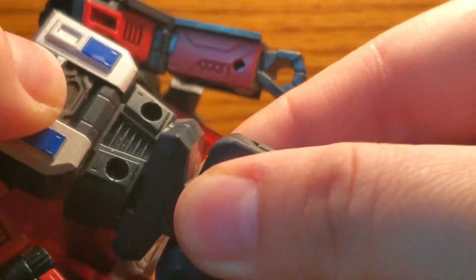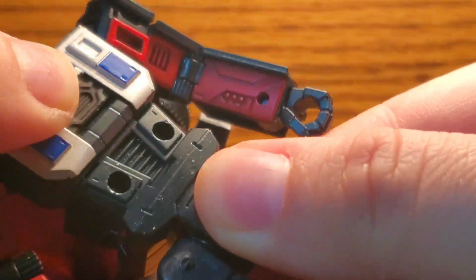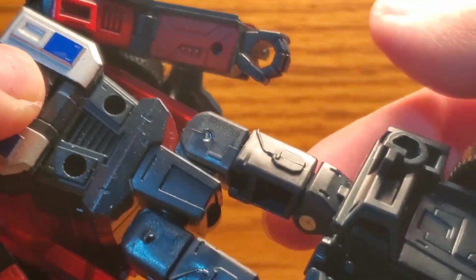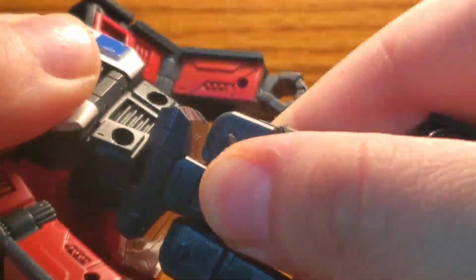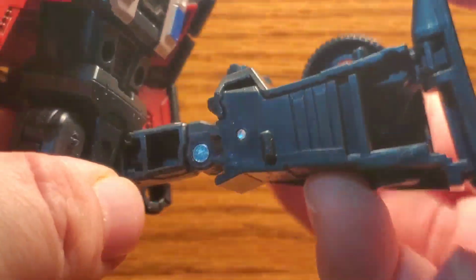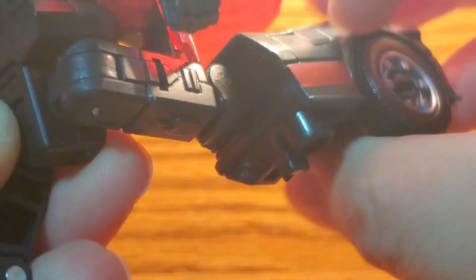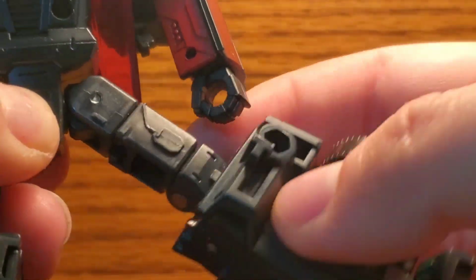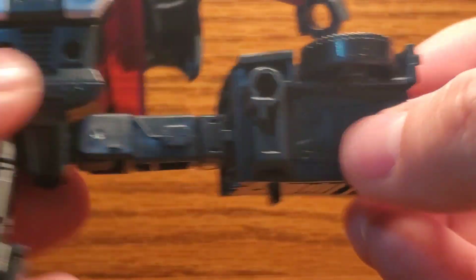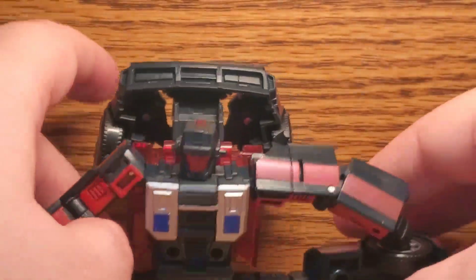There is a waist swivel, as you saw earlier in the review. I may or may not have mistransformed this guy so that his entire lower body was backwards, but that's on me. But there is a swivel here at the waist, as well as a two-part joint here, a peg which allows the leg to go this far forward and that far back, as well as a hinge which allows it to go that far out. So you can get him doing the full splits, which is very funny.